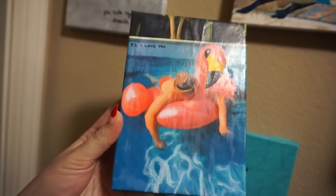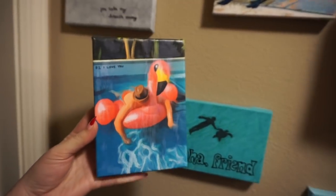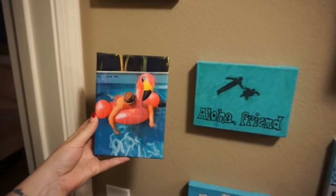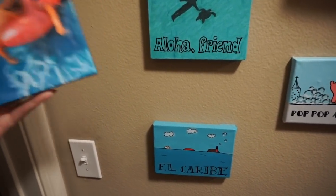So I'm not that talented, but I actually think it turned out really cute. And this is the first one I've ever done vertical, so his collection is growing. It hangs here in the closet because I'm kind of embarrassed of my subpar painting skills.